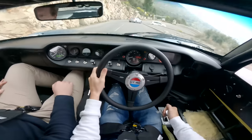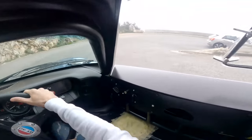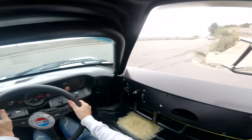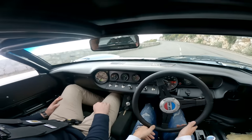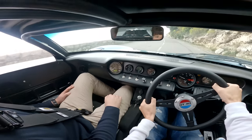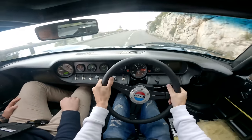So you need to be a little bit careful because 450 horsepower with a heavy engine and quite a light front end. Yes, absolutely. The car in itself is about 1,100 kilos. So it's mostly lighter than the cars today. Yeah. But it's good in the back.